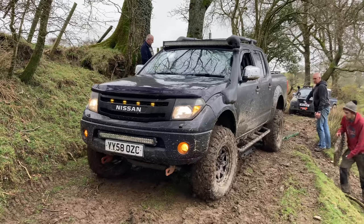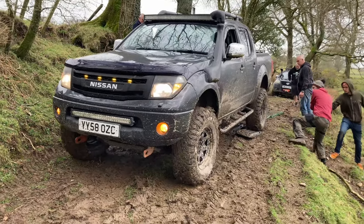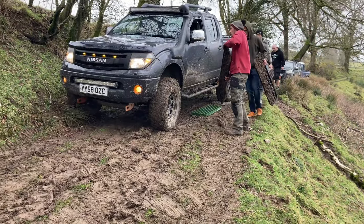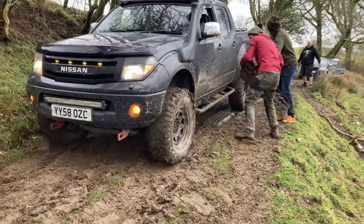Sail now. And there we are. Look, we found a routine there with the boards. Keep putting them in front of each other. You see? Try and make a bridge across this top half of the track now.